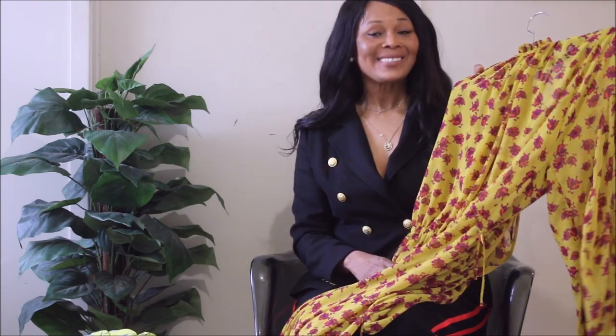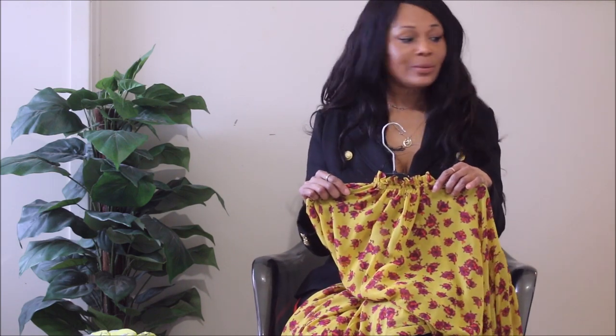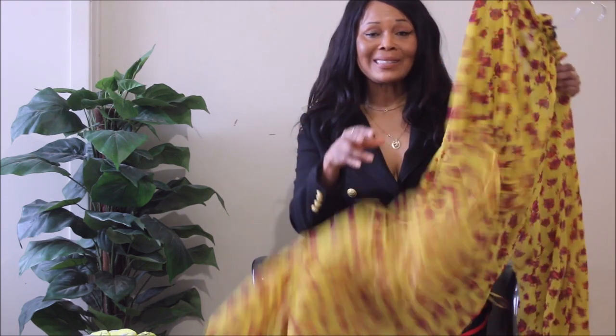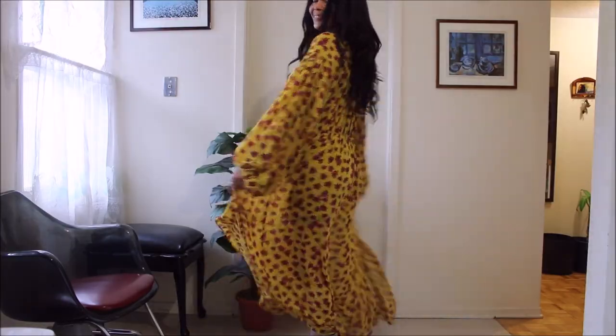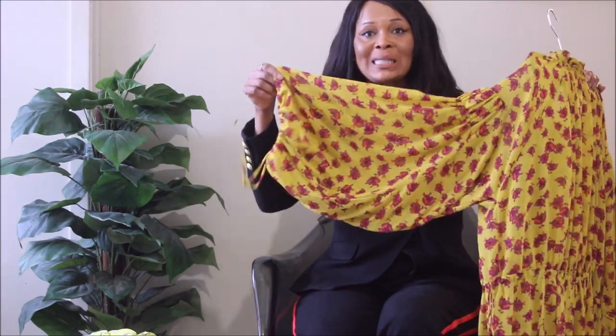The first one is the Mango dress. Yes, I think everybody knows this dress by now. I think it's everywhere. The first time I saw it, along with the other piece I'll be sharing with you, is on Instagram. It just flashed across my page and I was like, what? Okay, let me see that one again. It immediately caught my attention, so I looked everywhere for it. This is it, guys. It's such a gorgeous piece. Absolutely stunning. I love the balloon billowy sleeves.